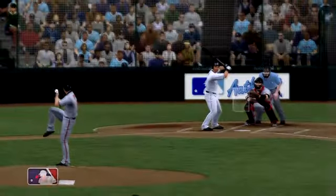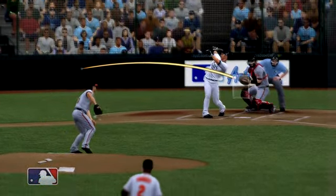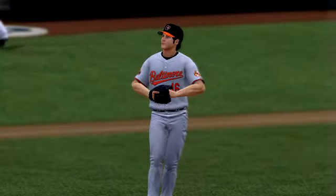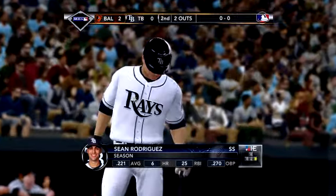Gary, let's check out this changeup in K-Cam. He just looked a little silly on that one, John. He was just flailing away. Well, that's the toughest pitch to hit, that pitch up and in. If you miss it, you look very foolish. It's going to be Rodriguez now.